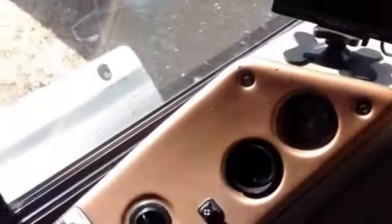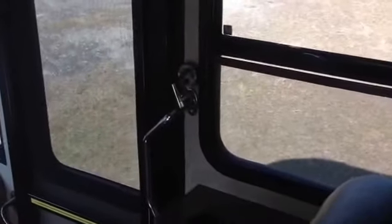And it tucks back up there. All right. Got our opening window on the side there. And again, you can see the tint here. The front windows are not tinted as dark as the rest of the coach. The rest of the coach has limo tint. The front windows, obviously, for legal reasons and being able to see out, we can't tint them as dark.